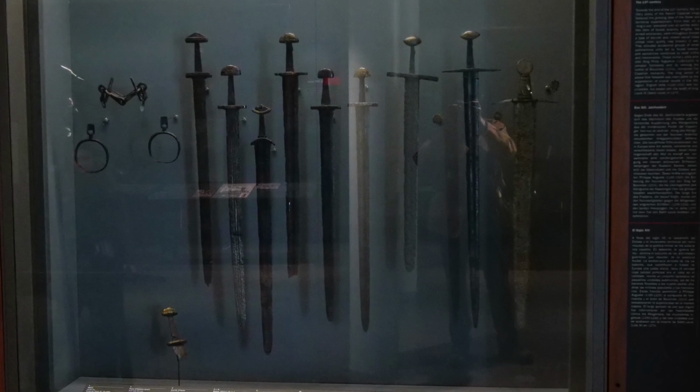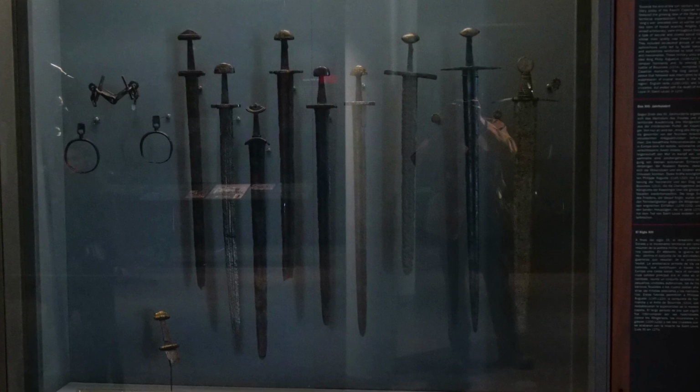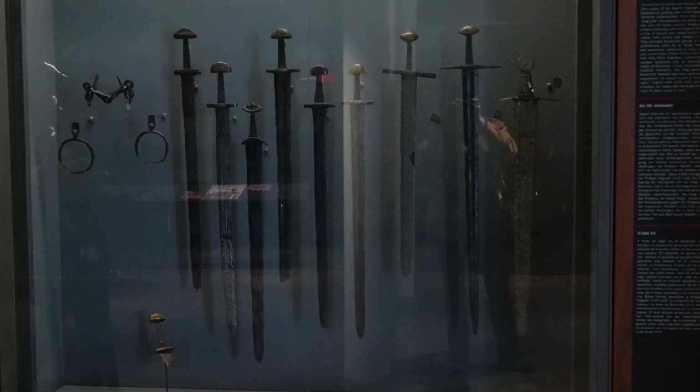So if you're a sword nerd like me, hopefully you learned something. If you're a maker, maybe these will help you the next time you go to make a historically accurate sword.